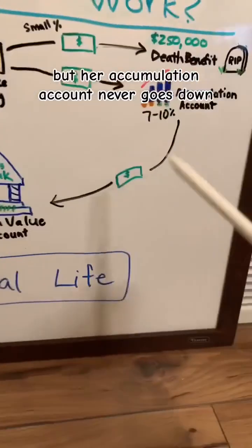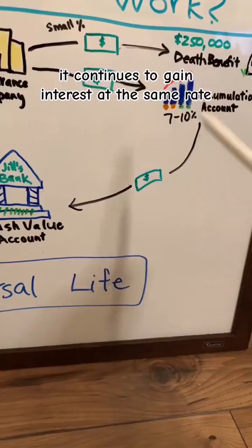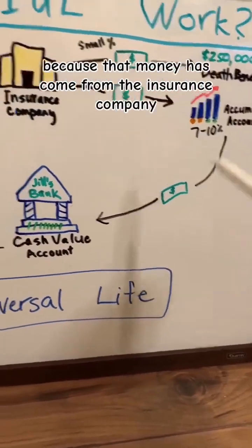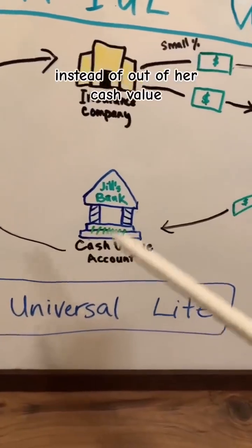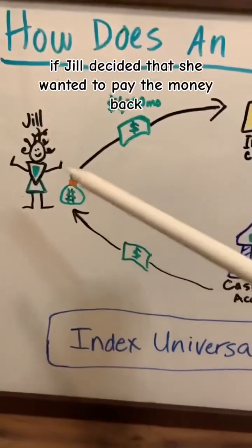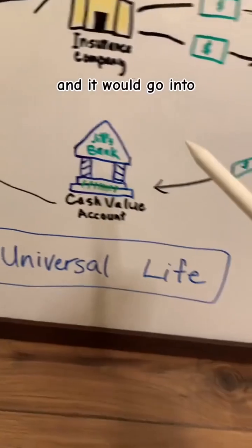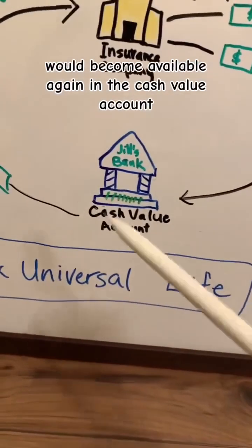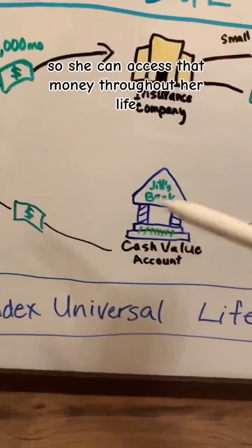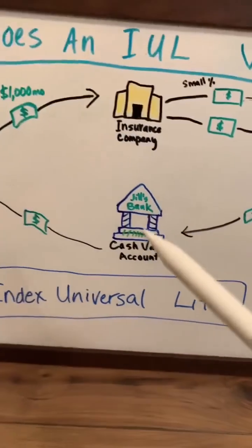She can spend the money, but her accumulation account never goes down. It continues to gain interest at the same rate, the same amount of money continuing to grow, because that money has come from the insurance company instead of out of her cash value. And if Jill decided that she wanted to pay the money back, she could pay that money back, and it would become available again in the cash value account, and then she can borrow it again. So she can access that money throughout her life.